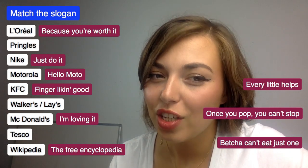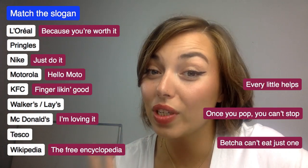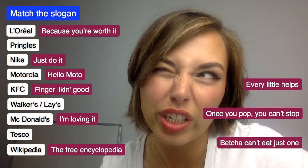So we have three more slogans and three more companies to match. Can you get them? So it's going to be difficult a little bit for Pringles and for Walkers, I think, because they are both crisp brands.